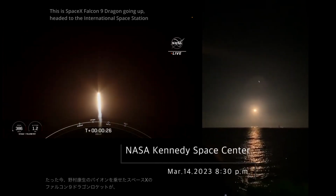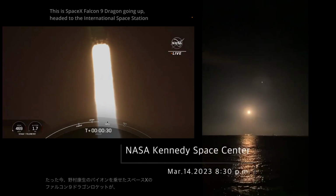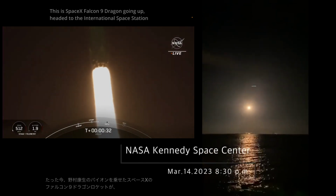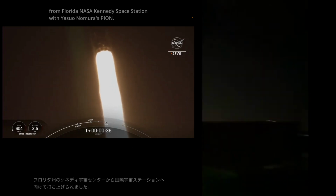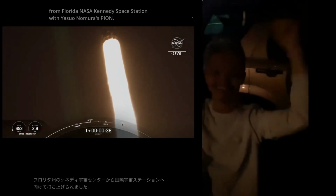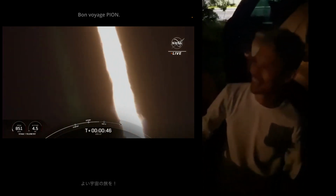This is SpaceX Falcon 9 Dragon going up, headed to the International Space Station from Florida, NASA Kennedy Space Station with Yasuo Nomura's PION. Say bye to PION. Bon voyage, PION.